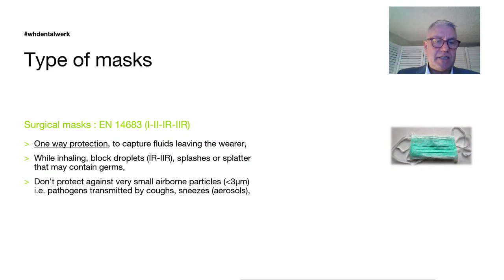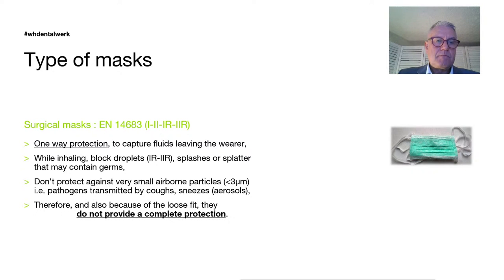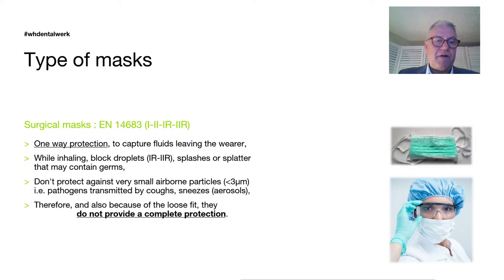But the limitation is 3 micron. So any airborne particle, which obviously contains infectious agents, will not be filtered. So you will potentially breathe in pathogens during the procedure. This, in addition to a very loose fit, we'll see precautions in a couple of minutes. Because of the loose fit around the nose or when you're talking, they cannot provide complete protection.